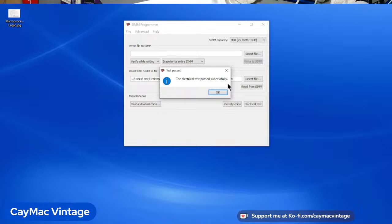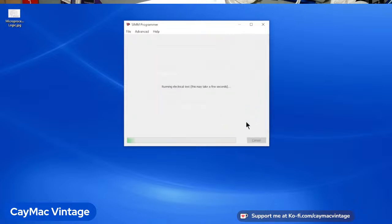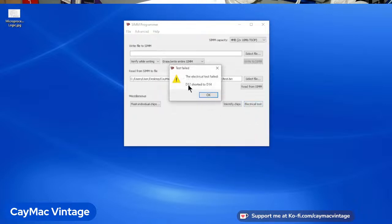Okay. So what if I were to short two pins? Data lines or something, I don't know, I'm just picking two here. All right, so I'm going to run this test again now. And you see what it tells me? D1 shorted to DHE14. So I am shorting some pins.